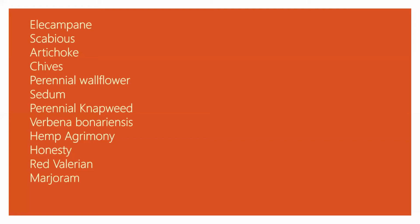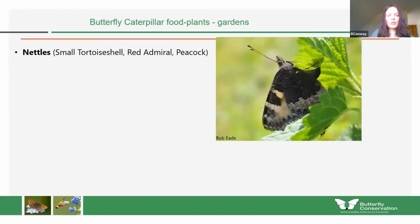So we've got to remember the caterpillars. That's the take-home message. Don't forget the caterpillars in gardens. So nettles: small tortoiseshell, red admiral and peacock all feed on the nettle. Please do not let it be a dirty secret behind the back of the shed. We want it out in the sun, at the back of the border where no one's going to get stung, in a nice sunny spot, and then you'll get butterflies laying their eggs on them. But if you stick it somewhere out of the way where it's dark, they'll not bother.